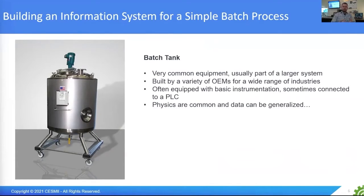What's interesting about a batch tank is that because they're so common, the physics are well understood. The physics are universally applicable, at least while you're on planet Earth. And the data that's coming out of most batch tanks can be generalized. And that's a really important assertion, that if we can generalize data, we can repeat an information model regardless of who the particular vendor or OEM or implementer of the batch tank is or where it sits in a system.